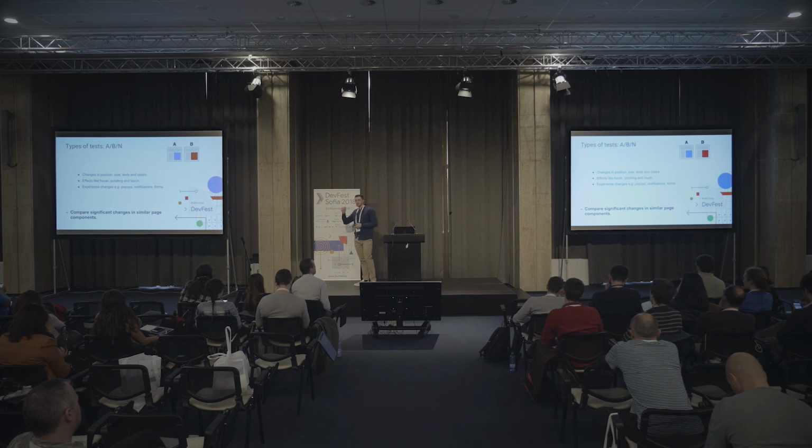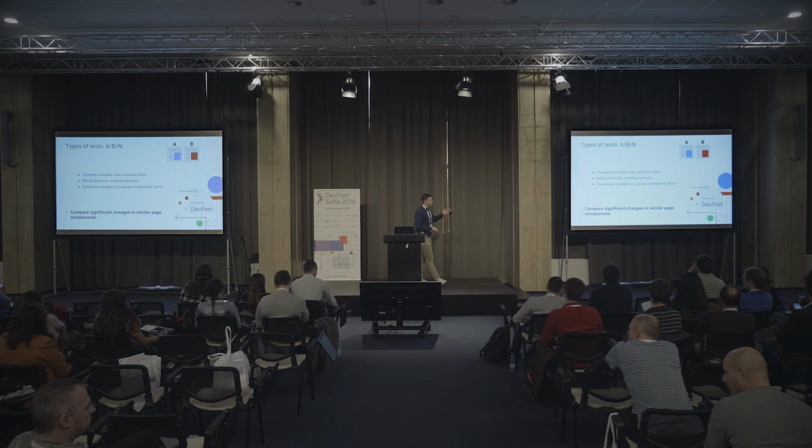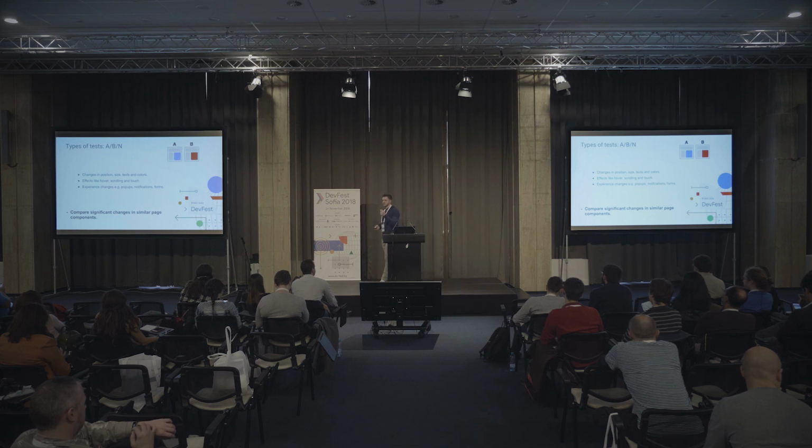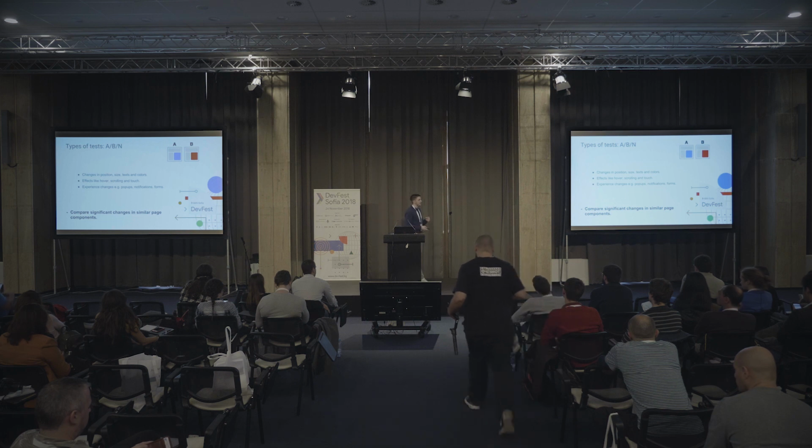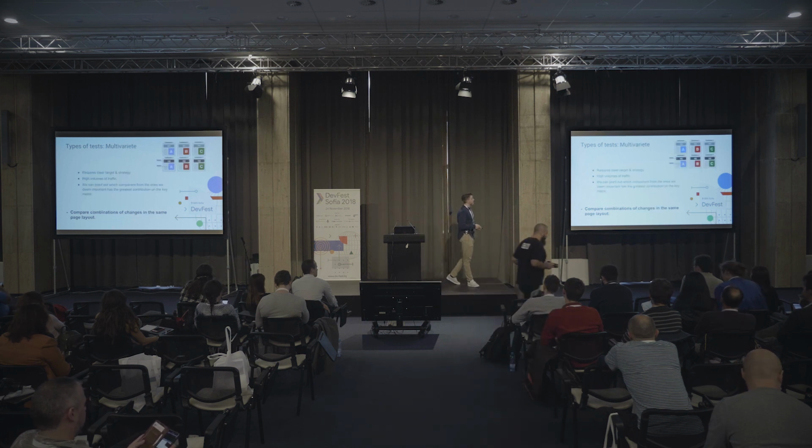It could be a new pop-up. It could be a new hover effect, or it could be a new form. Or it could be, I think we'll see one in the demo, it could be notifications. Why not just test that? The core thing here is that we compare significant changes in similar page components. As we said previously, just changing some, let's say, wording, most of the times doesn't make the wheel go up.